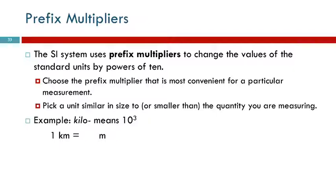So to change the size of these base units, second, gram, and meter, we use prefixes. And the prefix multipliers are just powers of 10. So we choose a prefix multiplier that makes the unit a convenient size. A meter is about a yard. It's about this long. So if I was measuring the distance from the whiteboard to the back of the room, a meter would be a convenient unit, right? I could just go back and measure that.